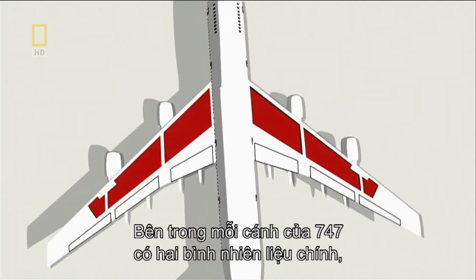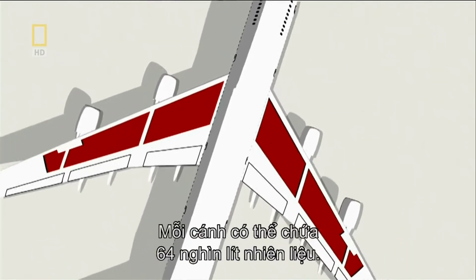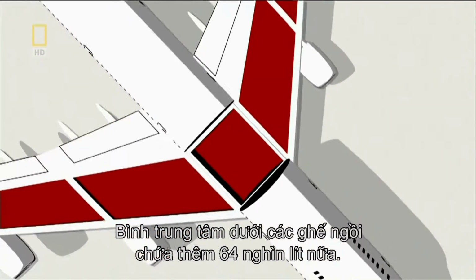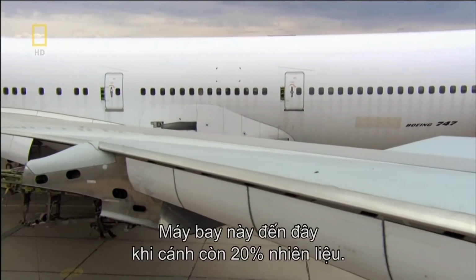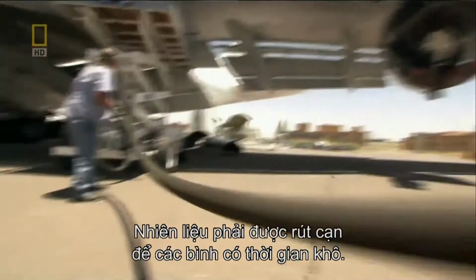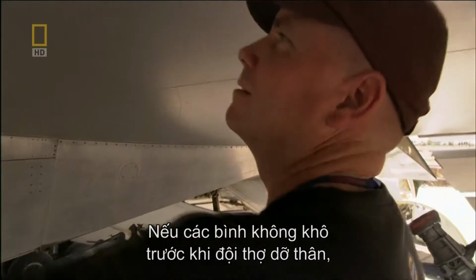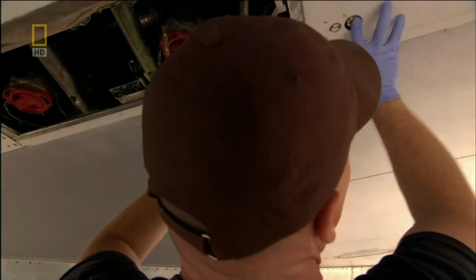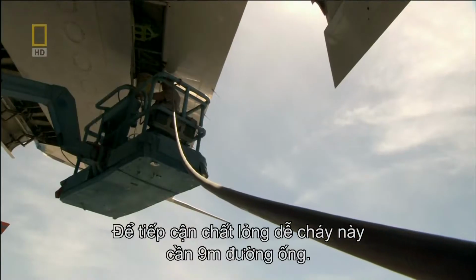Inside each 747 wing sit 2 giant fuel tanks and a reserve tank. Each wing can hold 64,000 liters of fuel. A central tank under the seats holds an additional 64,000 liters. This aircraft arrived with its wing tanks about 20% full. They must be emptied now so the tanks have time to dry out. If the tanks aren't dry by the time workers demolish the fuselage, the plane could explode. This is no simple stop and pump operation. Access to this highly flammable liquid sits 9 meters in the air.